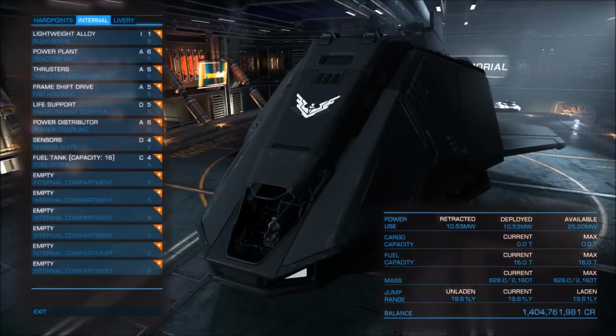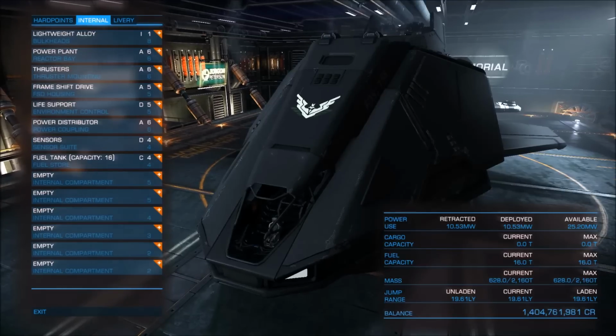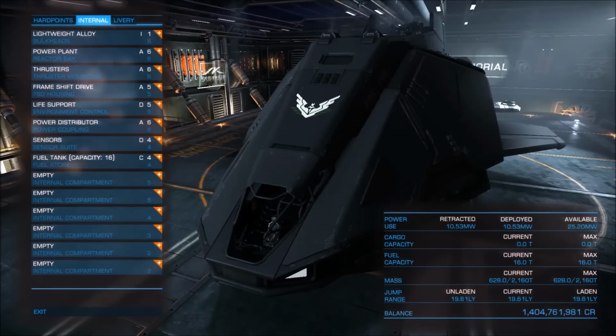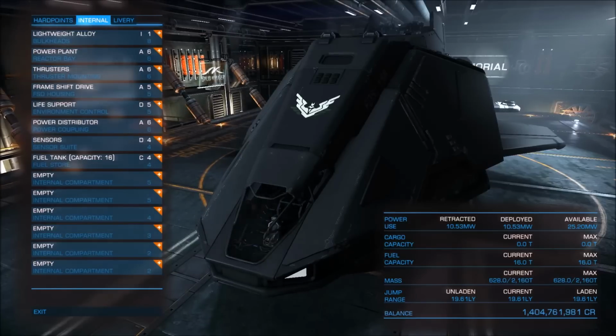What gives an advantage to the assault ship over the Vulture are the better modules that it can be equipped with, especially the power plant, thrusters and power distributor. With an A6 power plant, the assault ship can be equipped with a lot of power-hungry weapons without having any real problem. We have the opportunity to do a lot more interesting combinations of weapons, something that the Vulture is not able to do, as it is quite limited in the weapons it can carry.